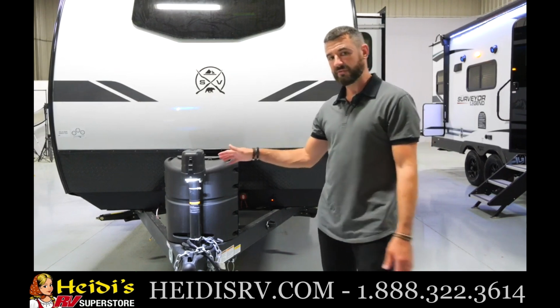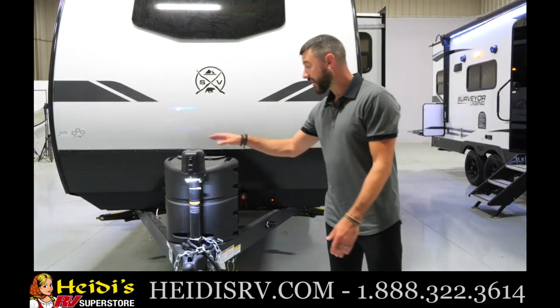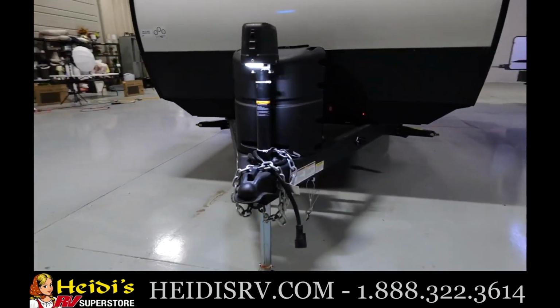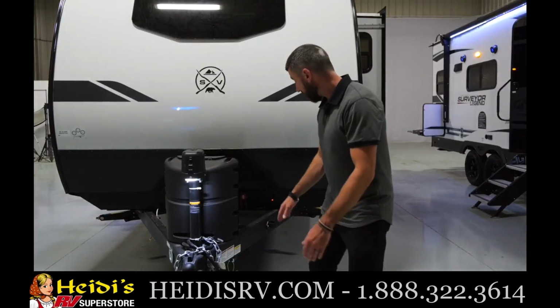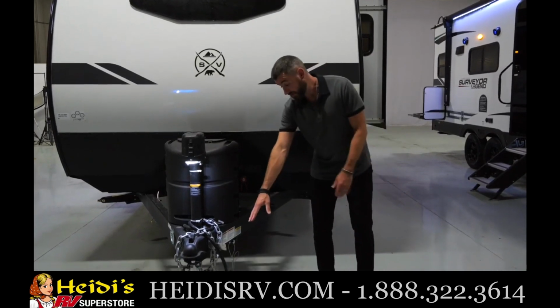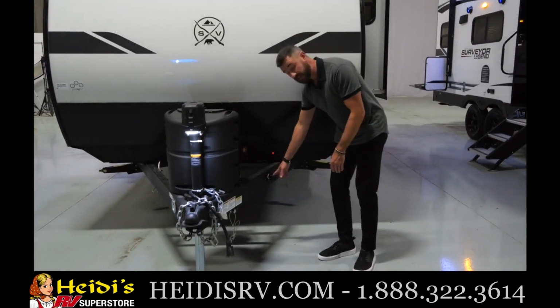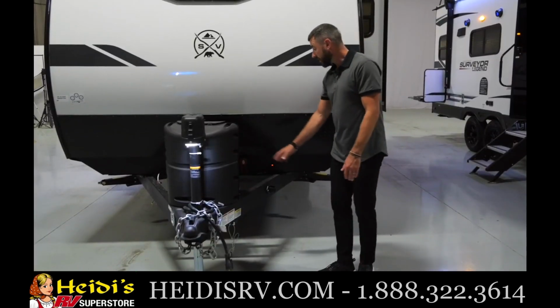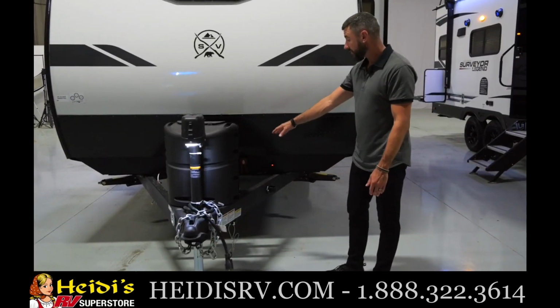Let's talk about some standard features you're gonna see in 2023. Powered tongue jack up front. It's got the manual override. You can see it's got the hitch light here as well. You've got a 7-way holder, so you've got your 7-way plug here. This helps get it off the ground, out of the debris, snow, dirt, etc. You've got plenty of room for a battery up front.